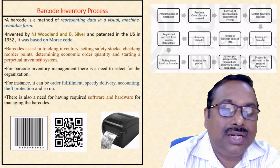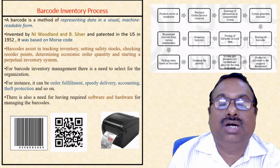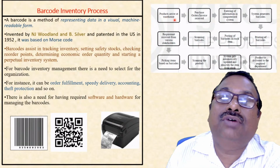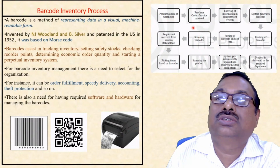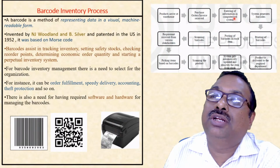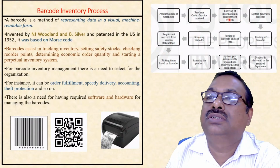You need software as well as hardware. So if you see, this is a printer which generates barcodes. So this is the procedure for barcode. First is products arrive at warehouse. Purchased, we receive the products. Then purchase order, invoice is received. Then we enter the information in computerized systems. We enter all the materials which arrived.